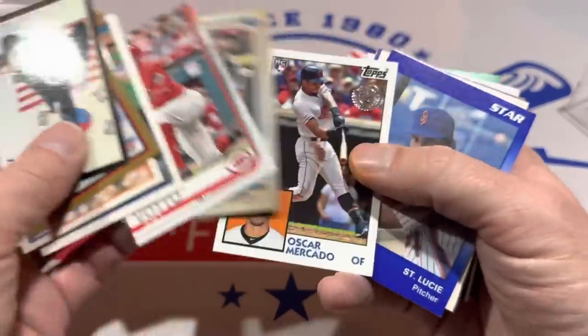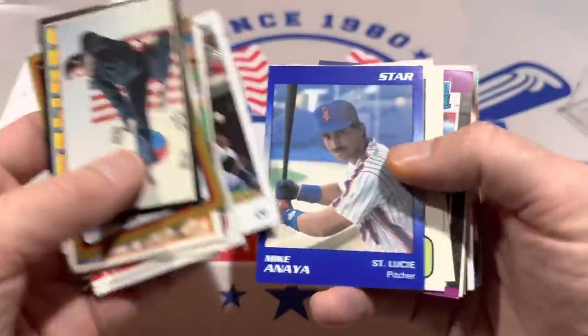A couple Joey Votto cards back to back. Oscar Mercado rookie card. A couple nice ones in here.